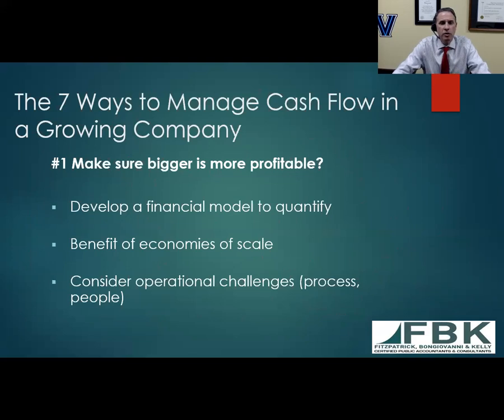And last, you want to consider operational challenges, and this is how the process or the people get influenced as you're growing the company. That needs to be taken into consideration because although these are operational issues, invariably they affect cash flow. And since one aspect of cash flow is operational cash flow, and probably the most volatile, you want to make sure that the process and people influence on the growing company is documented well enough.